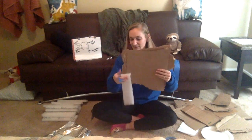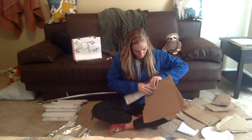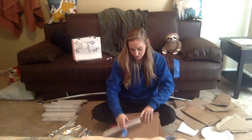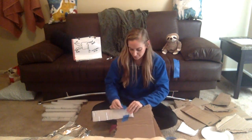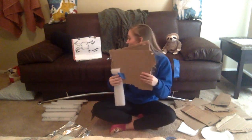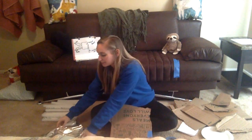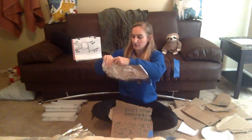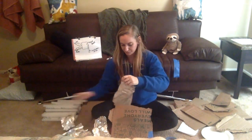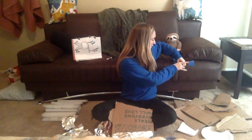Now we talked about maybe my insulation strip could go down here. We'll use some tape to make sure it stays on. We don't want it to be so windy that the whole thing just falls apart, right? So we have that, and actually go with this. Then we were going to use tinfoil for the top two. So we can just rip it. And stick it on.